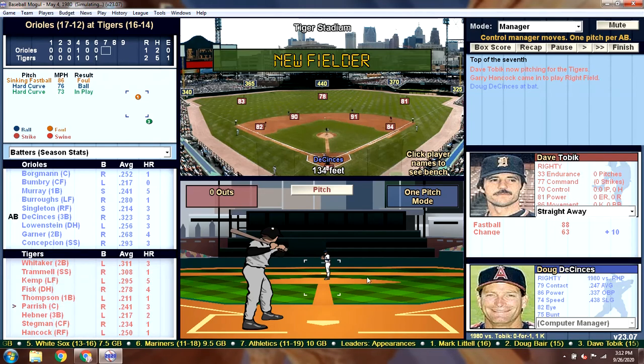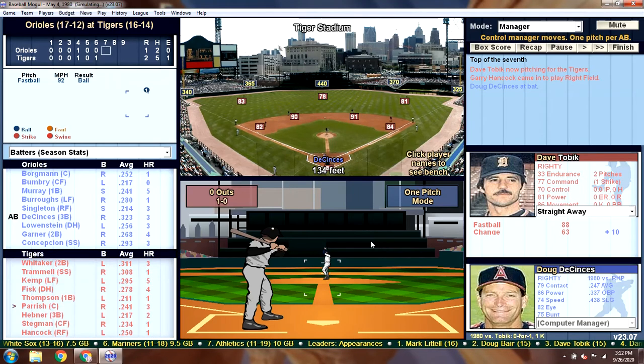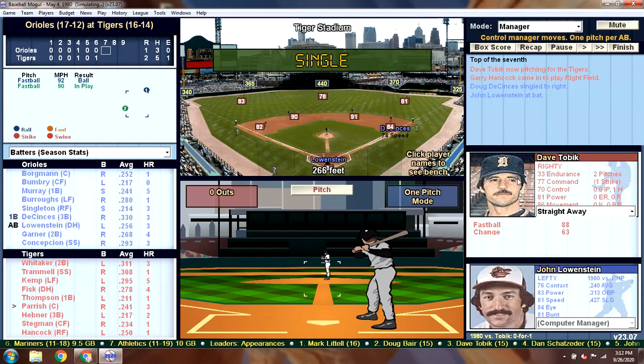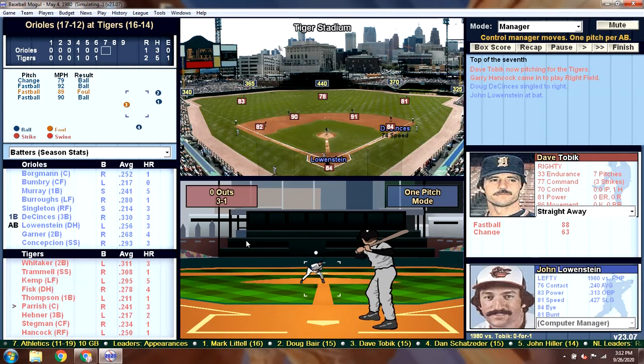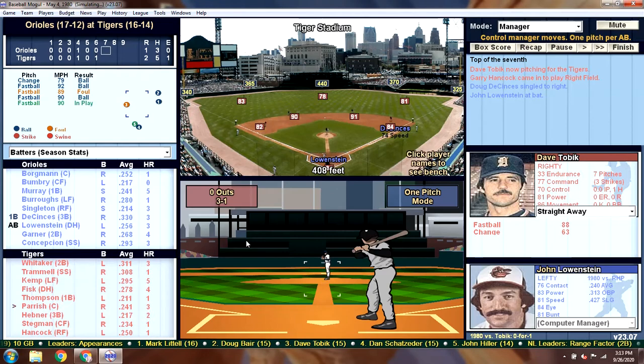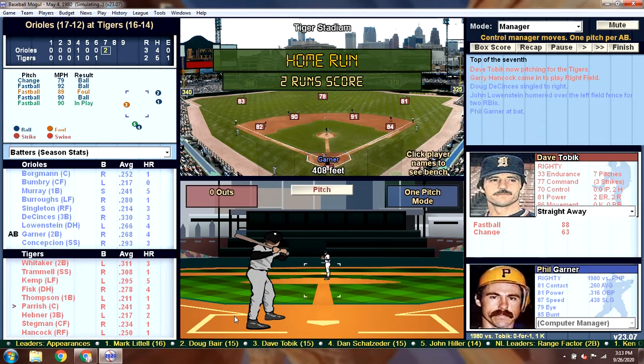All right, so DeCinces to lead off. Oof, shoots it the other way for a base hit. So a runner on first with no outs. John Lowenstein, I don't know. Oh, he jacks it into the bleachers. So that backfired in every way. That's disappointing. So the Orioles take a 3-2 lead. Still have no one out.